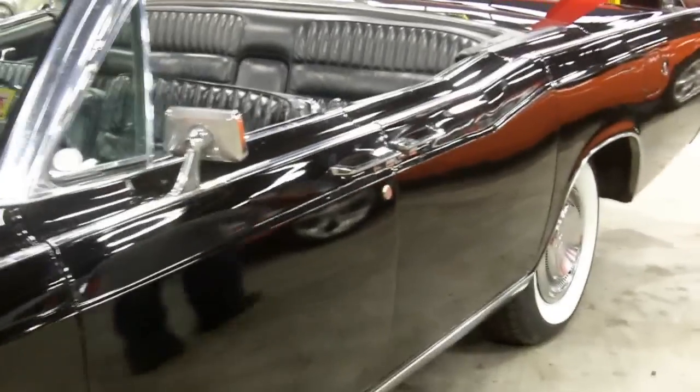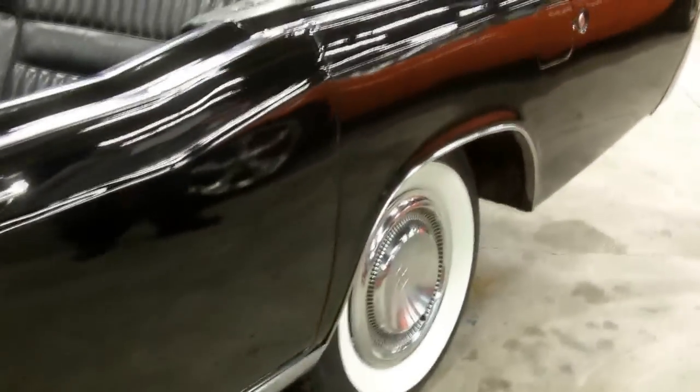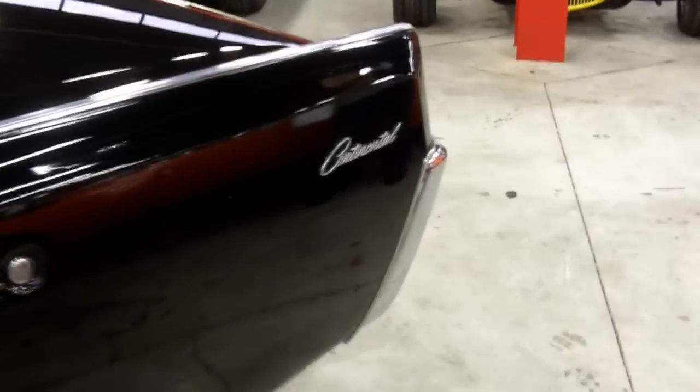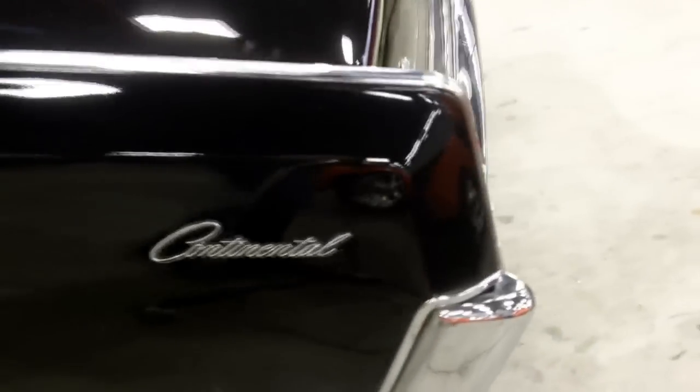Very nice. Power top works awesome. We're going to do a little video for you so you can see that too. Because don't buy one that needs a power top, because these are very expensive to rebuild. And this one's been rebuilt and it works like a Timex watch.